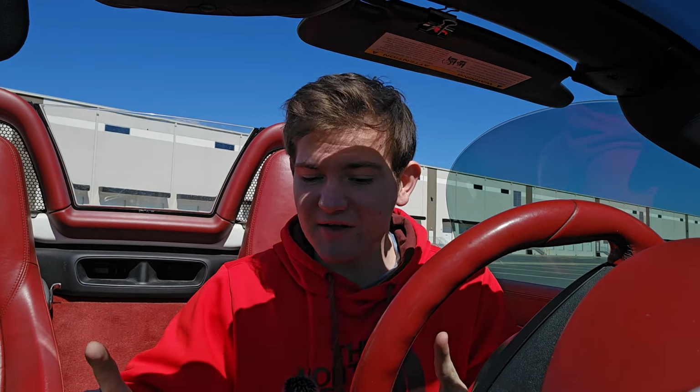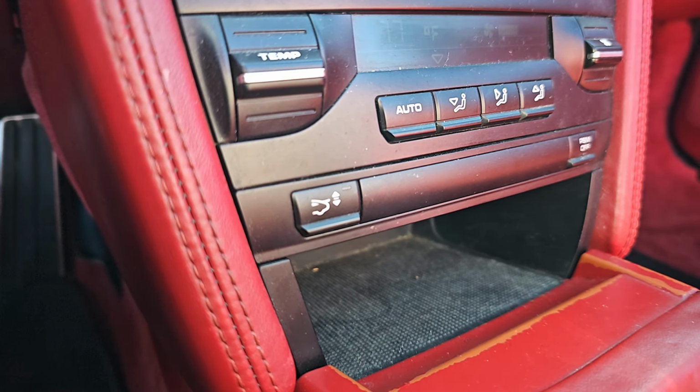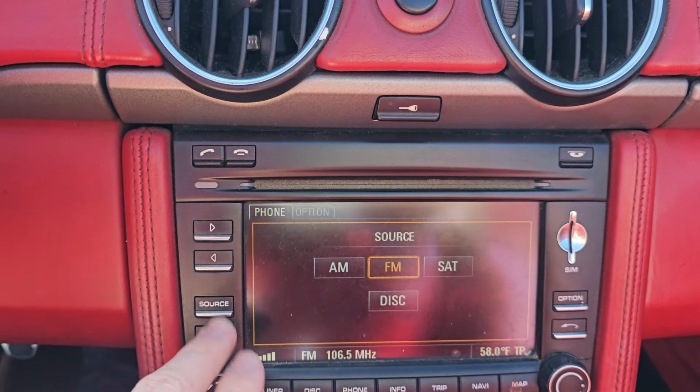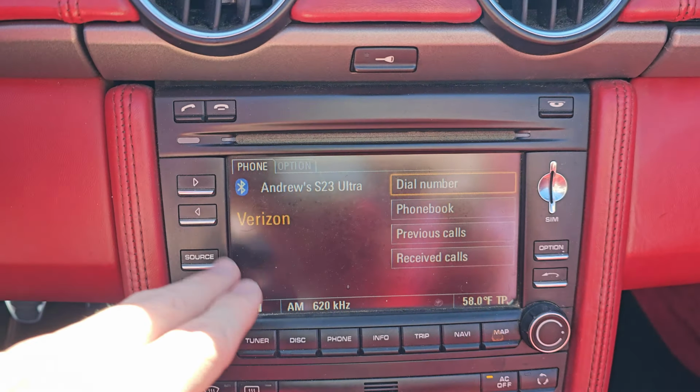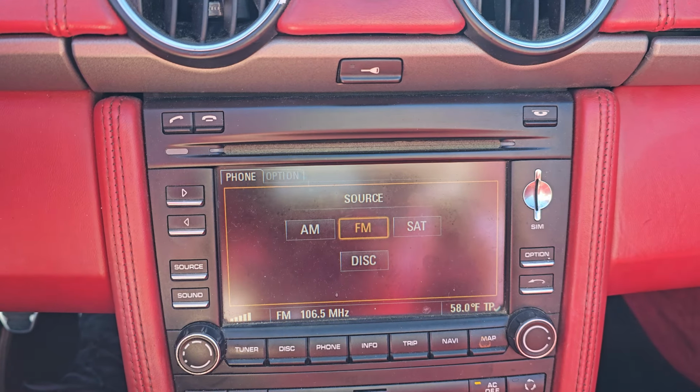Now, right above the center console, the first thing I want to point out is the fact that you have a button to put your spoiler up or down. I freaking love that with Porsches. And of course you get your climate control, but also this infotainment system, sure, it's outdated, but it still works better than infotainment systems that are made today. It's very responsive. It feels very, very reliable. There's just not a lot of cool stuff in there. It's really just for your radio.